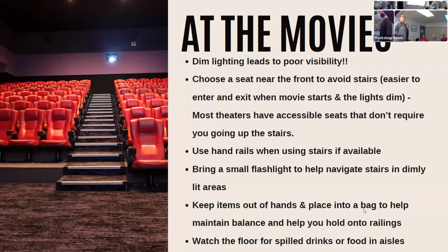Some things you can do is choose a seat near the front, but not everyone wants to sit in the front during movies. Something you can also do is choose a seat near the side, an aisle seat, so that you don't have to crawl through a bunch of people when you need to exit or enter. You can just get up and be right by the stairs. I know some movie theaters have an aisle seat in the middle, but they also have aisle seats on the side. Try to choose one on the sides, because usually the sides are the ones that have the handrails.